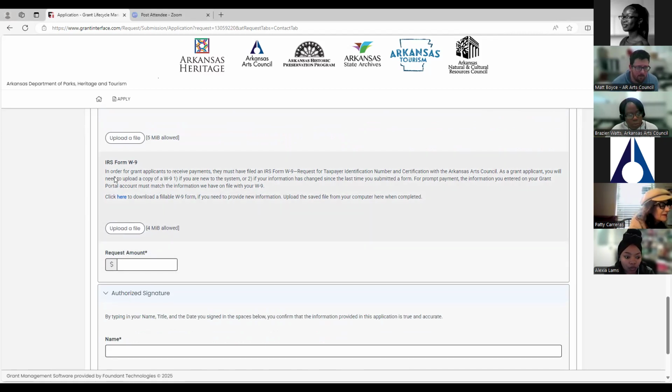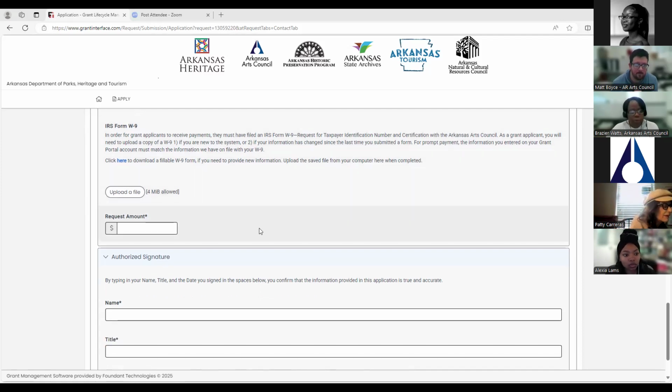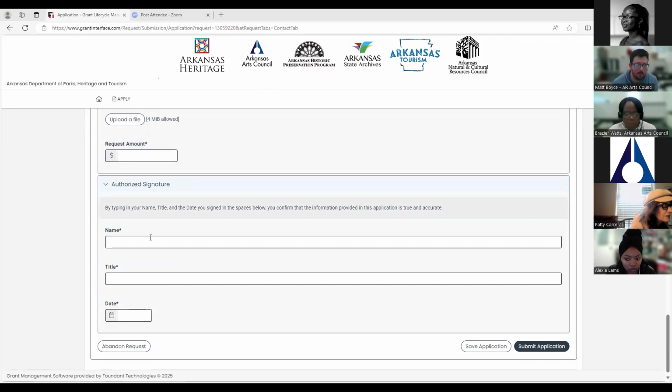And then Brazier, once we get to this section of the application, the W-9 form, does this have to be uploaded each time, or is it going to stay in the system? They have to upload the W-9. Yes. Every time we need to see it because we do a charity check on it. So yes, we need to see your W-9. And then here would be your request amount. Like I said, if you spend 1,000 in the budget, it needs to match here. And then the company account name and title.